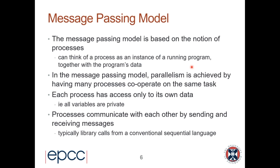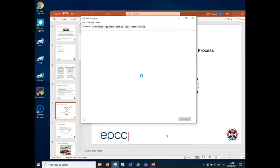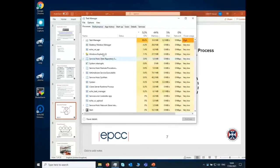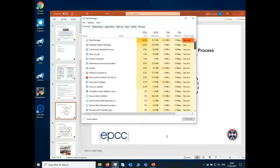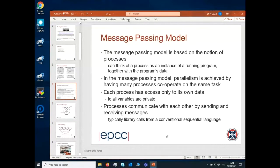Now, multiple processes is nothing new. This computer I'm logged onto at the moment is probably running hundreds of processes. Lots and lots of them. If I'm on Windows here, maybe it's easier if I turn on Task Manager, we'll see that this computer is running huge numbers of processes. It's running hundreds and hundreds of processes. Each of these is a separate program running on this computer. And that's nothing new. A computer running multiple processes is nothing new. Computers do that all the time.